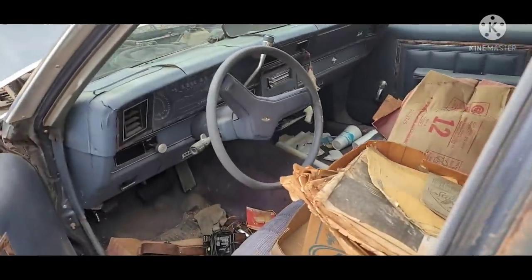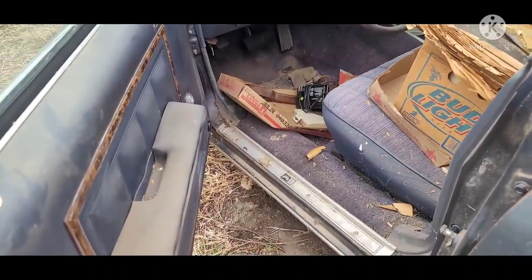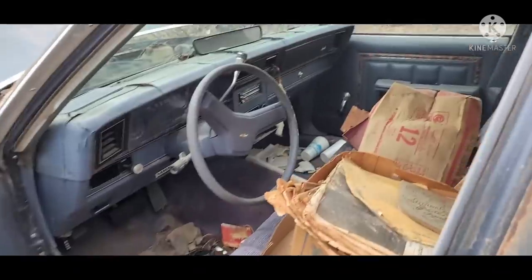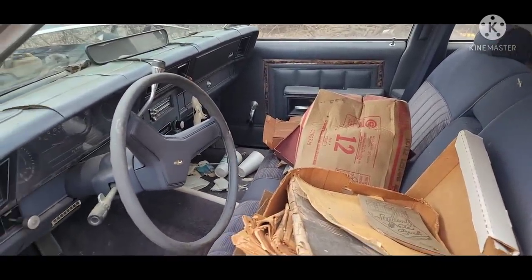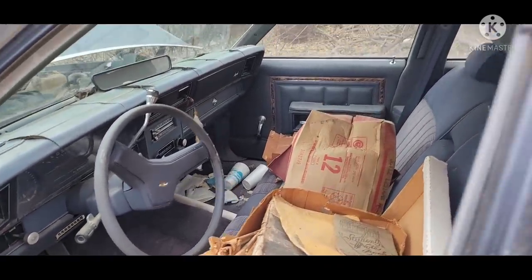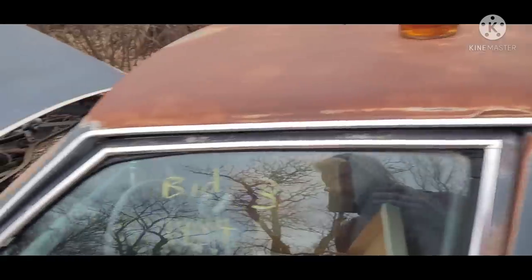Take a look inside here. Basic crank window, single bench seat. Does have a center armrest. No tilt.